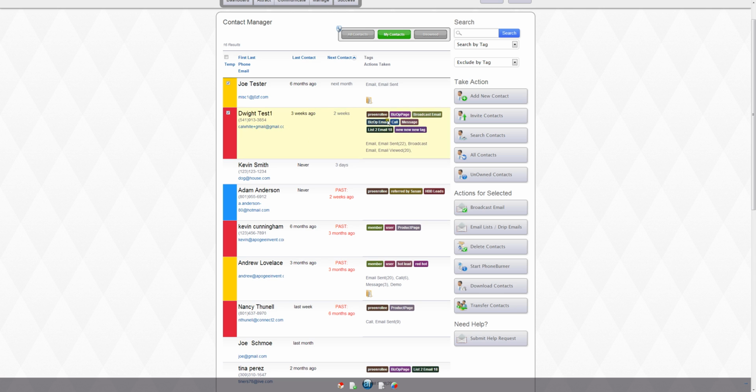So you can see that the marketing system here has all the contacts listed. The color on the left designates the temperature of the lead. You can change that very easily. Name, email, phone number in this column. Last time they were contacted, either by the system or by you manually. Next contact, and then the tags.